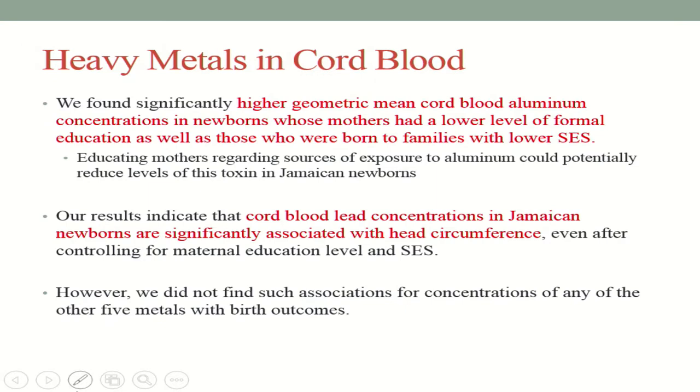So I'm going to summarize the heavy metals sub-study component, and then I will move on to do the PCBs. PCBs are more complex, but I will just give you a hint of what's happening in Jamaica with respect to exposure to PCBs and so on.